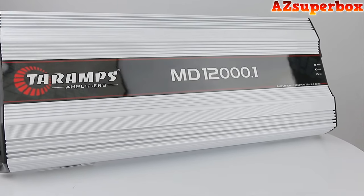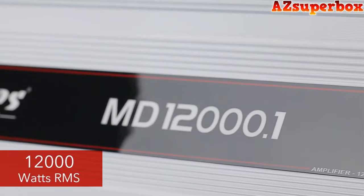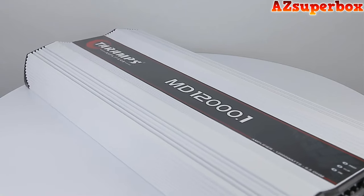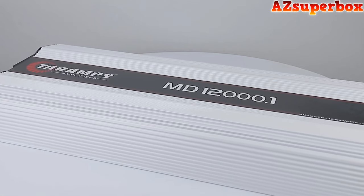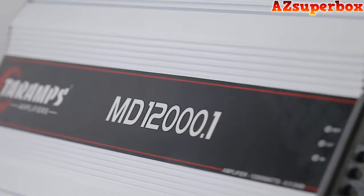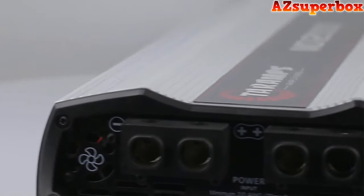MD12000.1. Designed with the highest technology, this amplifier has a channel of 12,000 watts RMS at 0.5 ohms, offering high performance and efficiency for the most varied types of car audio systems. Its wide frequency response makes it suitable for various types of speakers, subwoofers, woofers, mid-bass, among others. Let's check for more details.